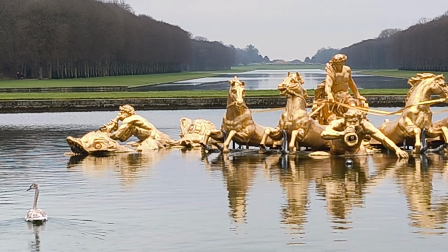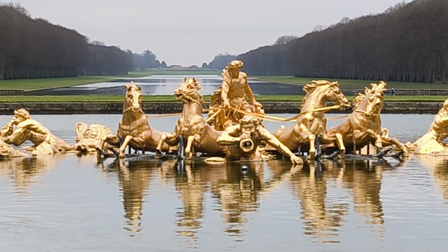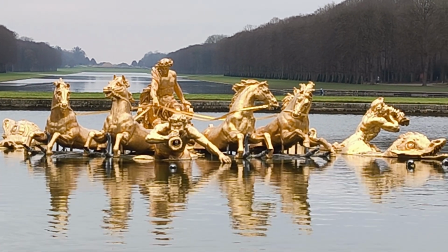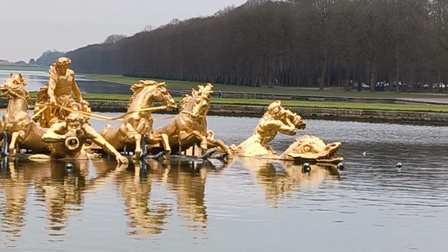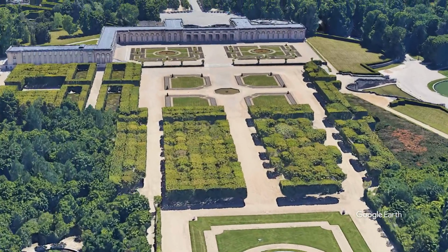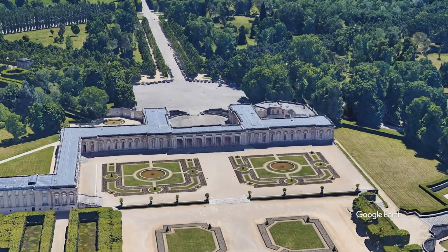We see the sun god driving his chariot to light the sky. The fountain forms a focal point in the garden and serves as a transitional element between the gardens and the Grand Canal. After walking about 2 kilometers in the garden, we are in front of the Petit Trianon.